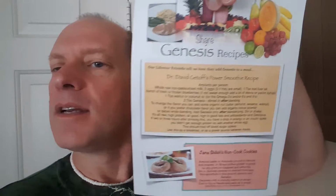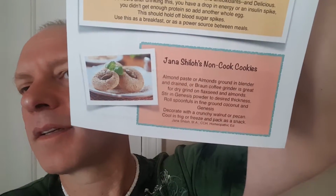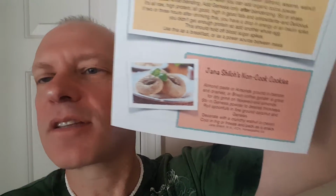Now I moisturize as well. I moisturize. And I actually shaved today, yay, for the first time in a while. And they have a badass recipe to make cookies out of the Genesis.